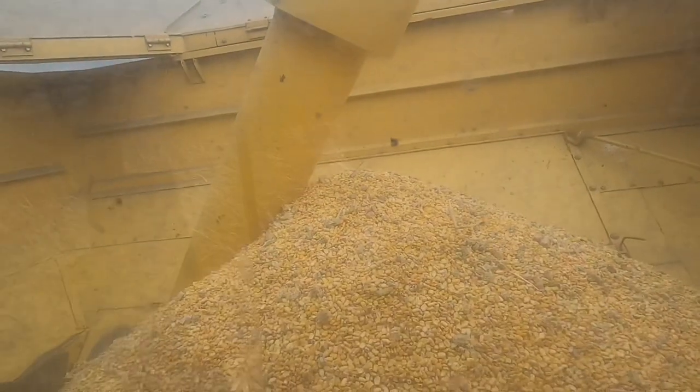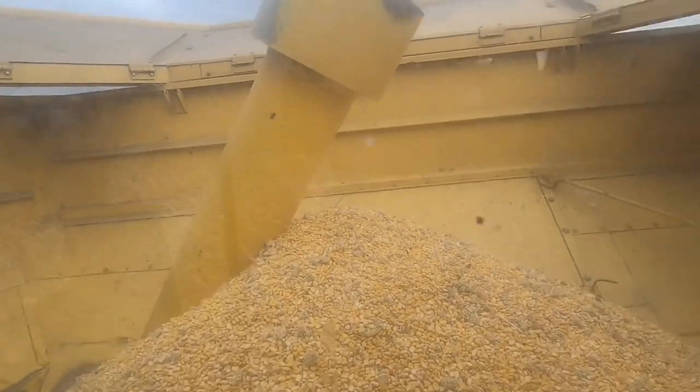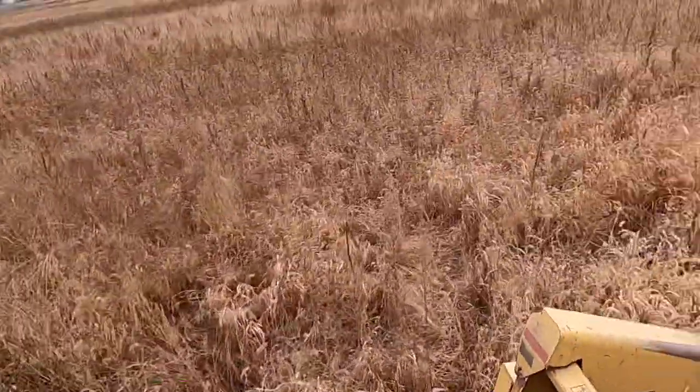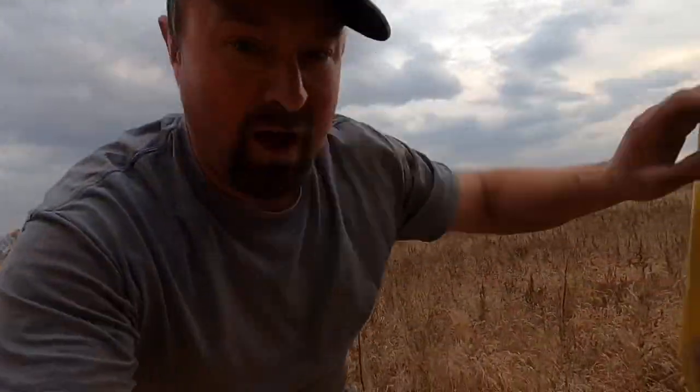Looks like I'm gonna have to close something down in there. I'm gonna have to close the chaffer down in there a little bit, get some cob in there. So, but that's why we do it. I better get out and check out here in the ground and see what it looks like. That's why we do these little short runs.